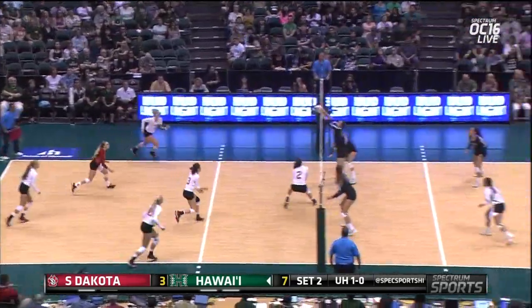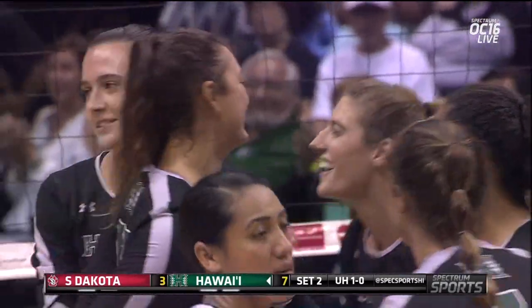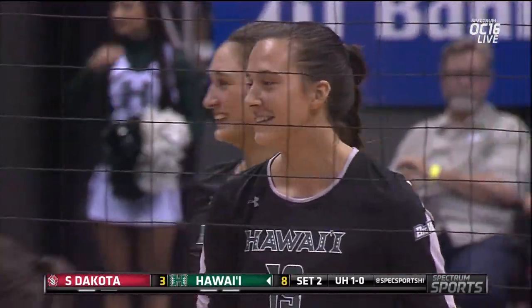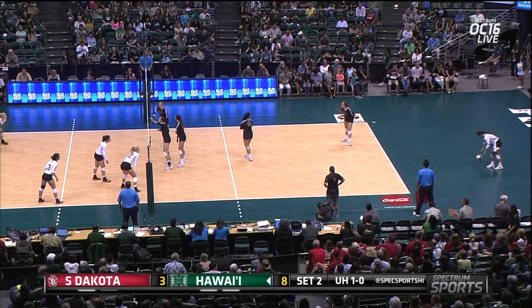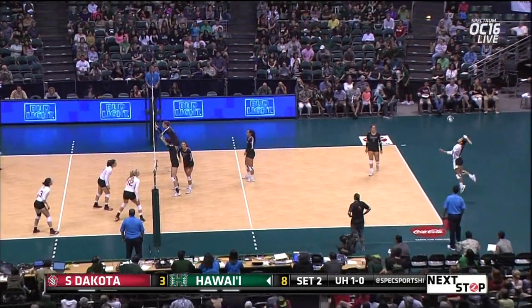And she did it against one of the best passing teams, arguably, in the country, the University of Washington. They were ranked like 2nd or 3rd in the country, a really good passing team, a really good passing coach in Jim McLaughlin. Amber Kaufman racks up 11? Are you kidding me? It was unbelievable. She was in the zone that night for sure.